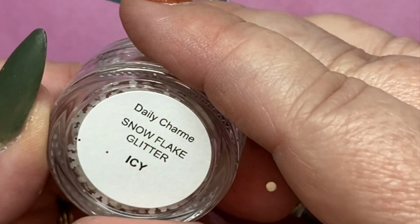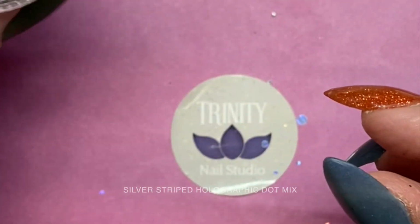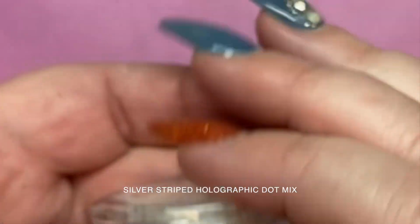I told you I ordered some snowflakes. Oh, this is called, oh, I don't know what that's called. I'll put the name of it in here.